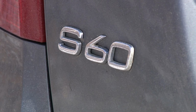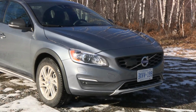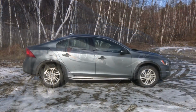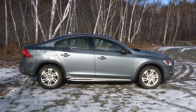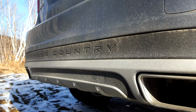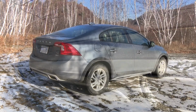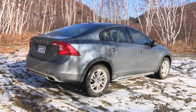Otherwise, it's just a normal S60, so it's sort of like an off-road sedan or a sport utility vehicle with the body of a car. And that makes it sort of an odd-looking fella. Jacked up and rugged like you'd expect from an SUV, but sleek and swoopy like you'd expect from a premium car. No one's done a car like this since years and years ago when you could get a Subaru Outback as a sedan. But maybe there's a reason we don't see vehicles like this anymore.